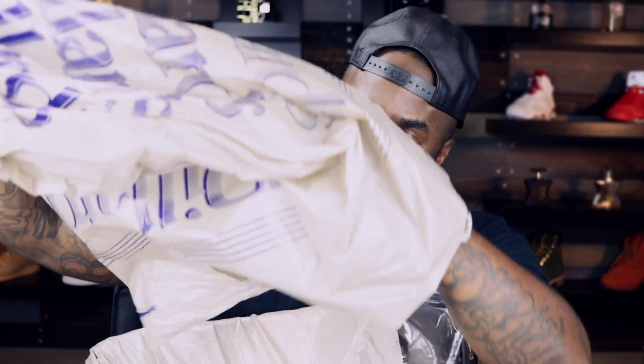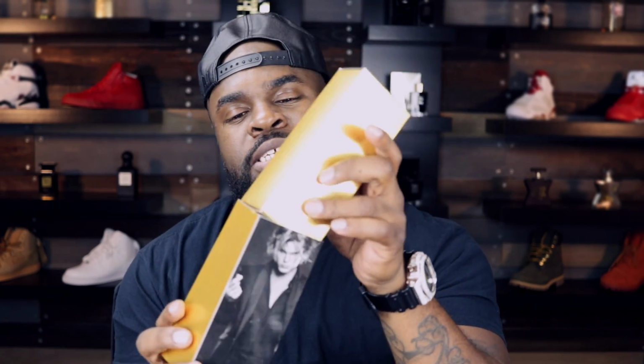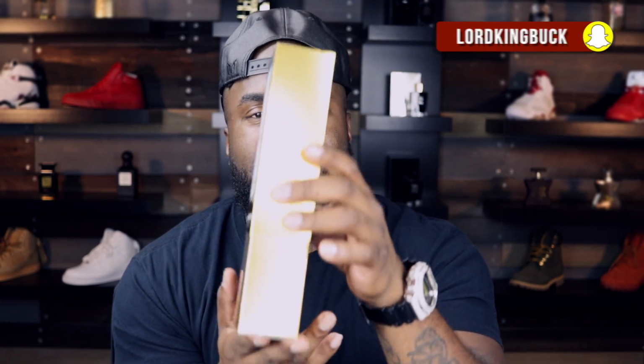I'm in my dealer's bag. All right, so we're in the bag. What's up with the fragrances having these little things here lately? Like, Dior Sauvage Eau de Parfum came like this, and this was like it as well. I'm feeling lucky. All right, guys.